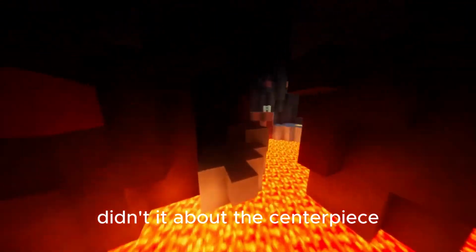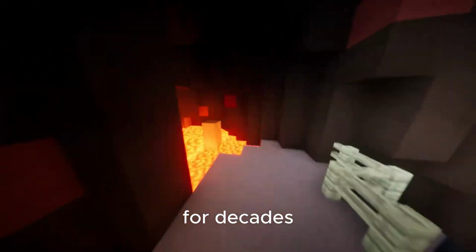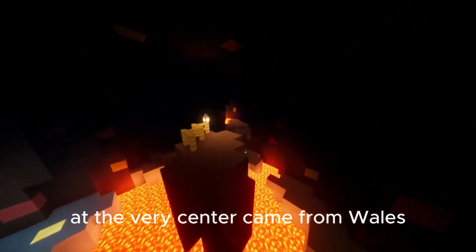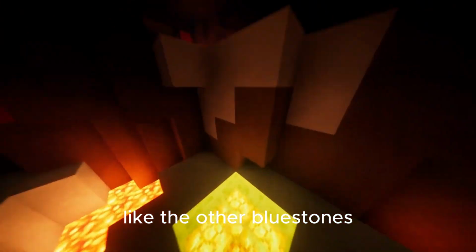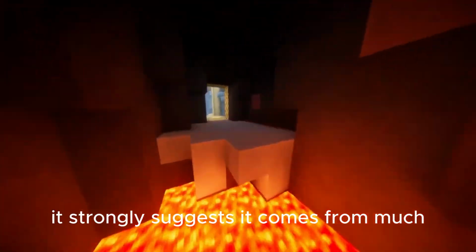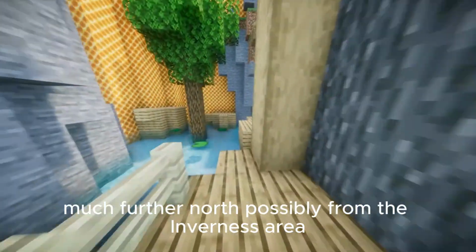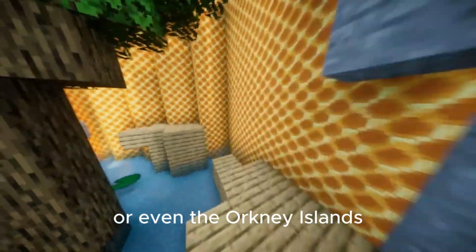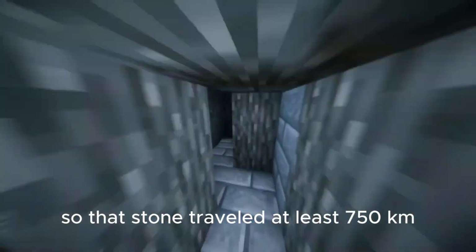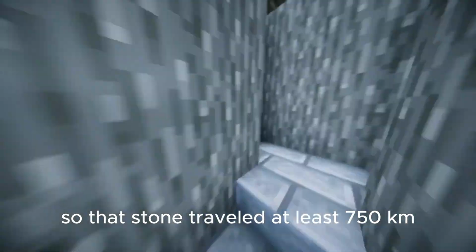About the centerpiece. The Altar Stone shockwave? Yeah. For decades, everyone just assumed the 6-ton Altar Stone at the very center came from Wales, like the other bluestones. But new research strongly suggests it comes from much, much further north. Possibly from the Inverness area or even the Orkney Islands? Northeastern Scotland. So that stone traveled at least 750 kilometers.